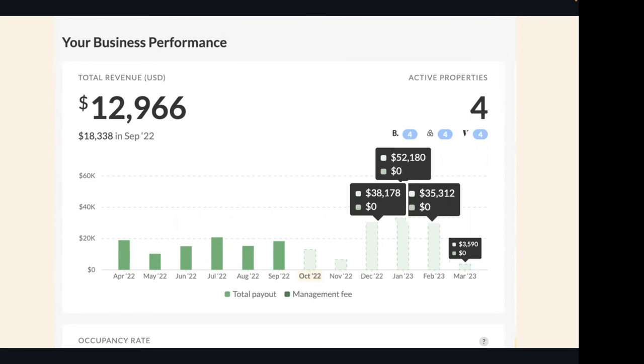Now, I just want to note, this is as of today. Last year, when I had three, I brought in 55,000 from December alone. So with the fourth one, it should be roughly 75 to 80. And for January, it should be somewhere between 80 and 90, which will be wild, because bringing in 90K from this in one month is crazy. In your sleep. Yeah, it's nuts.